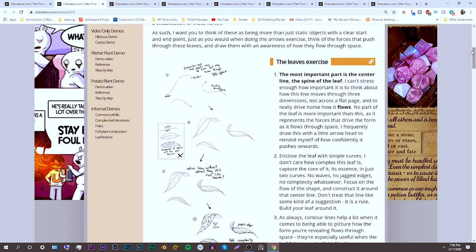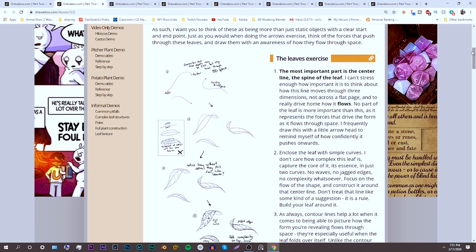Two, enclose the leaf with simple curves. I don't care how complex the leaf is, capture the core of it, its essence, in just two curves. No waves, no jagged edges, no complexity whatsoever. Focus on the flow of the shape and construct it around that center line. Don't treat that line like some kind of suggestion. It is a rule. Build your leaf around it.